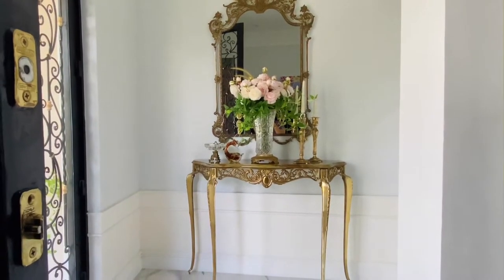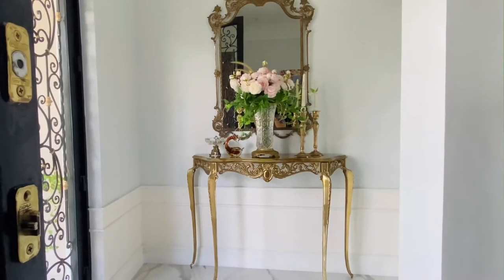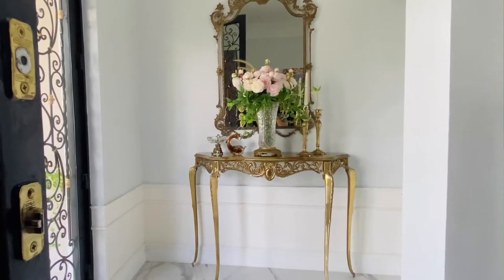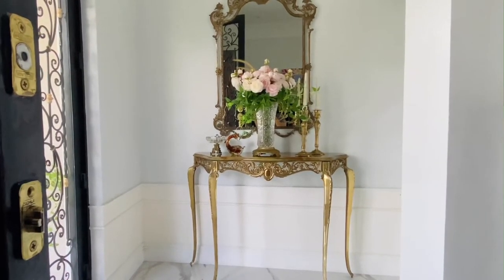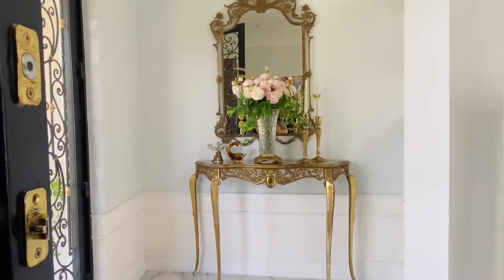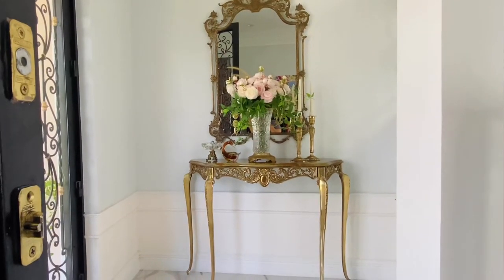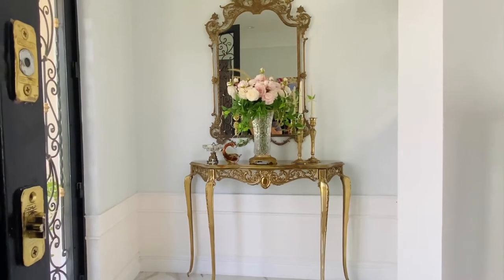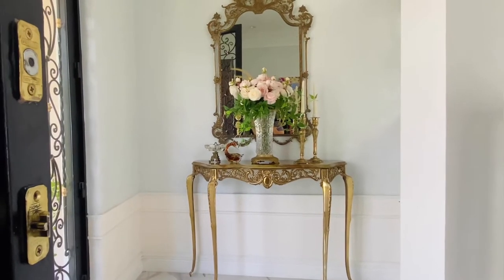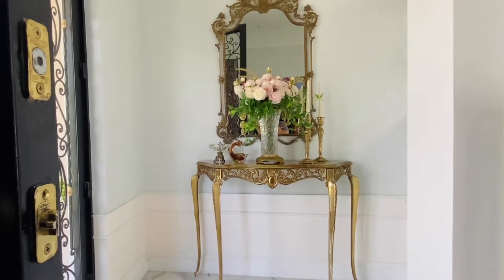And so we put this pair of tall brass candle holders, and also an antique brass with glass. The original purpose is for an ashtray, but no, not for me. It could be a catch-all to put in your trinkets, your keys, because this is the foyer. It's a good catch-all for keys or coins or trinkets.